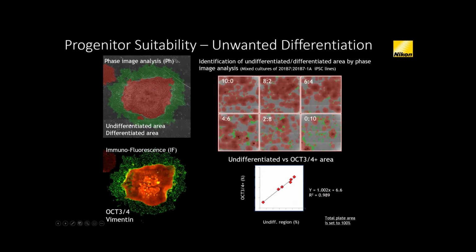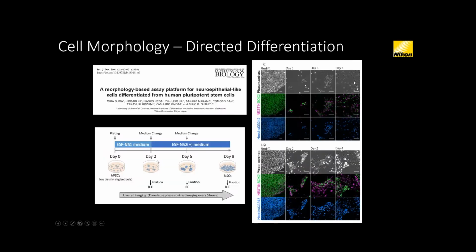So if we compare this kind of pseudo staining where it's label free, there's no fluorescent markers or dyes or proteins. This is just the software has identified the differentiated area from the undifferentiated area. We can see that the fidelity with immunofluorescence, which is kind of the gold standard up until now, is quite high. And we can take this even further.